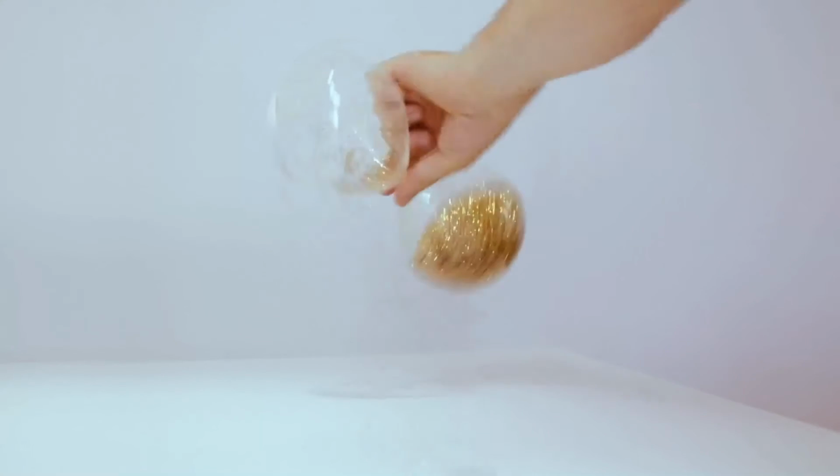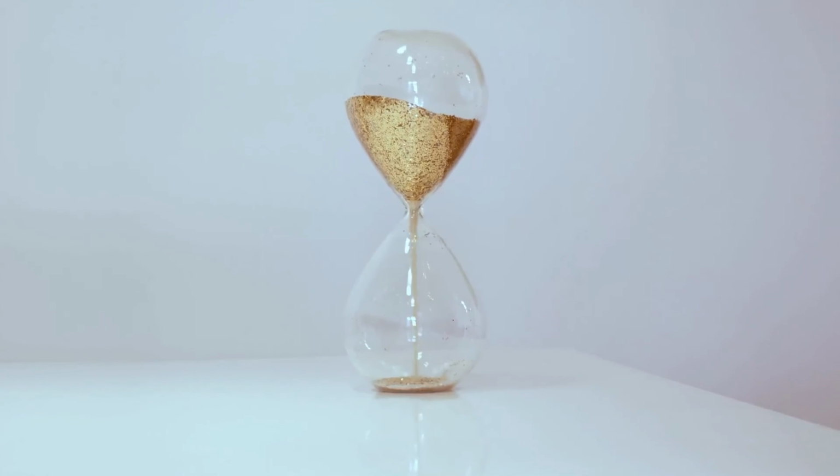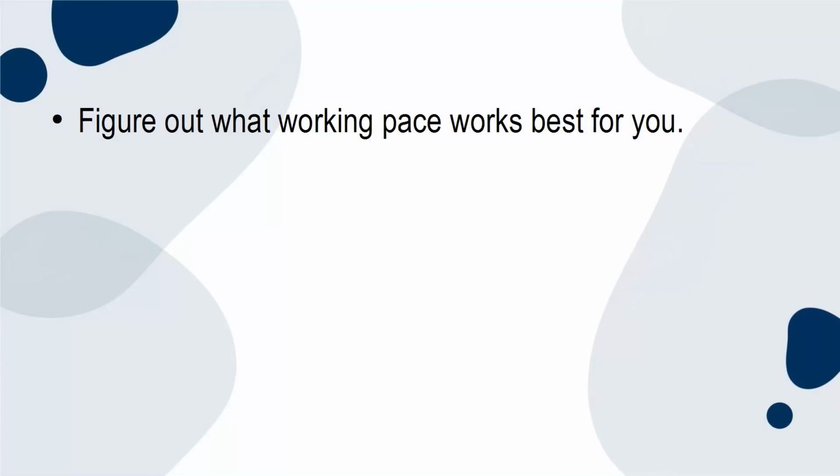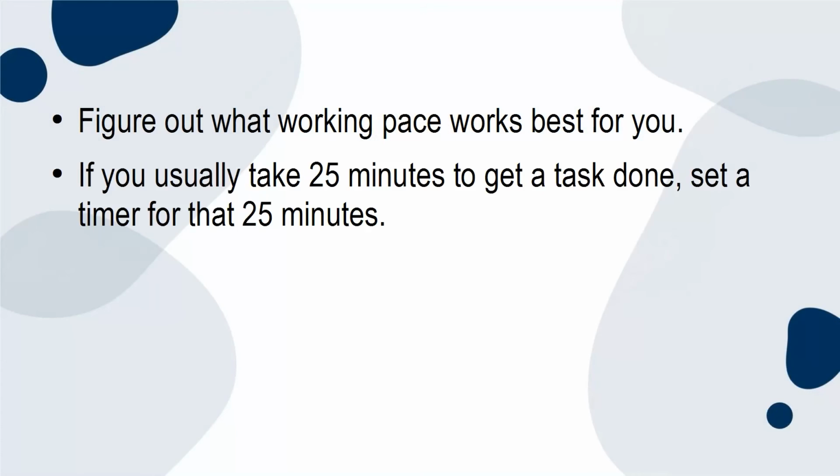Setting a timer is a deceptively simple trick, but one that can help get the power of productivity flowing. Figure out what working pace works best for you. If you usually take 25 minutes to get a task done, set a timer for that 25 minutes.